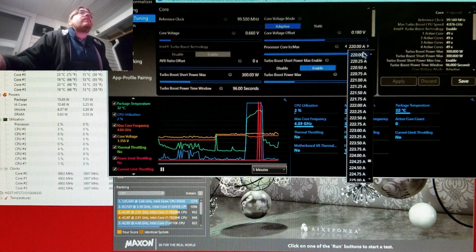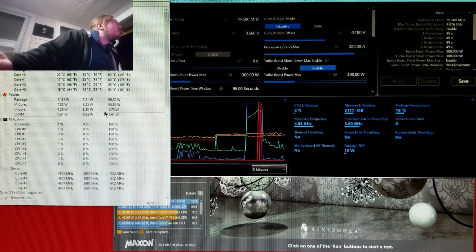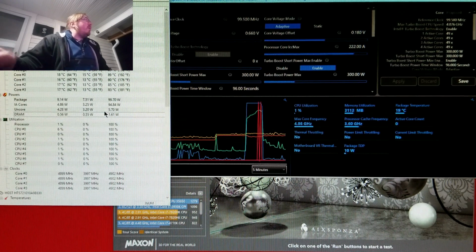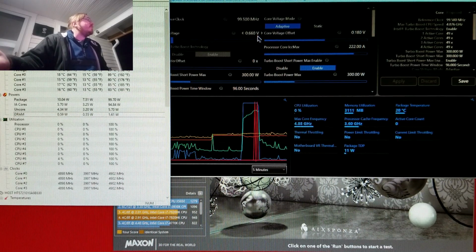Maybe I could increase the amperage up to 220, so let's go 222 even. And we'll apply that. How much wattage should we use? We used 96 watts? We used 100 watts. Oh well, even at 1 volt here, times 100 watts only puts us at 100 amps. So I don't think that's our limiting factor. I think this is our limiting factor here.